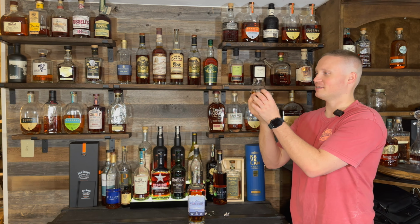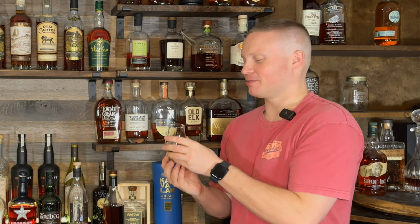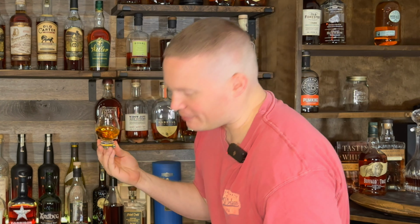Legs are okay. Let's go ahead and try this one. My first impression is it's a little dull. A little dull on the first impression. What's the proof? 94, right? 97 proof, so not super low, but definitely not super high.